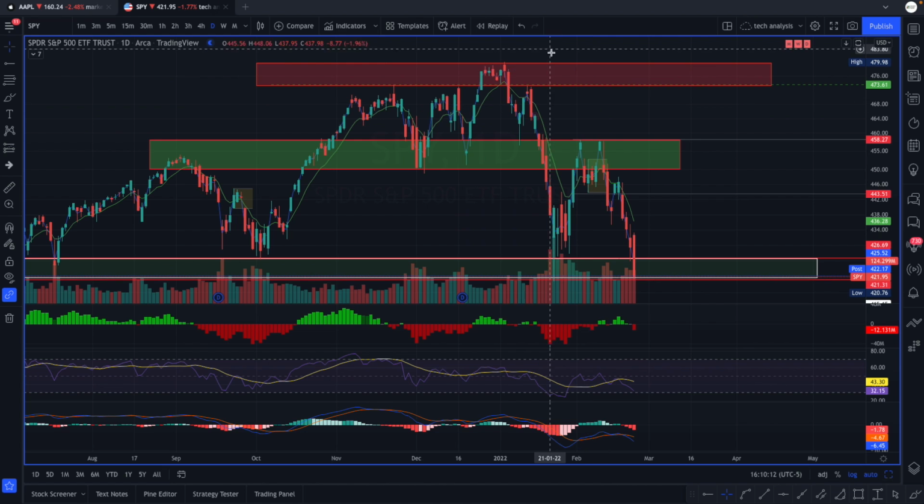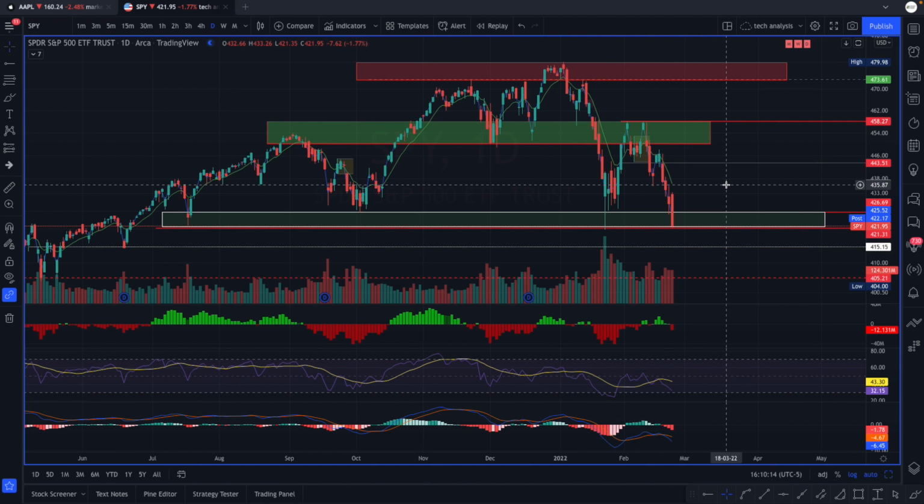If buyers want to come in, I want to see, first of all, 435 taken out, then I want to see 445 taken out, then 450 and then 460. I want to see the momentum build. Right now, there's no indication of momentum building here, all right?